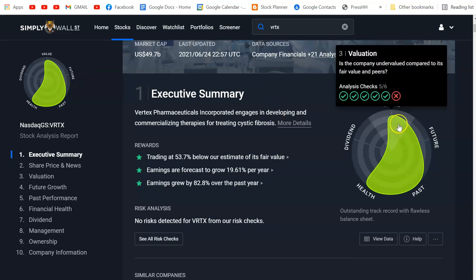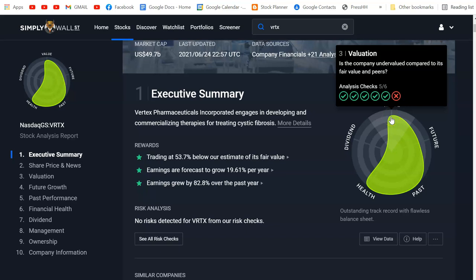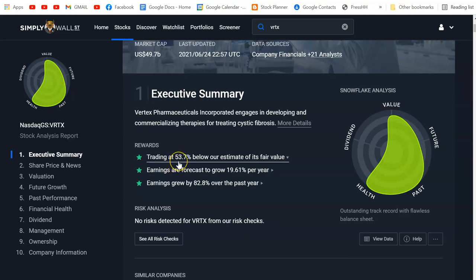And then if you can go back over here and look at the value, and the value checks looking pretty good. Health of the company is good, and the past performance is good. It's trading 50% below the fair market value. That is really great. And the earnings are going to go up 20% per year. That's great too. And earnings grew 82% over the past year. And there are no risks.